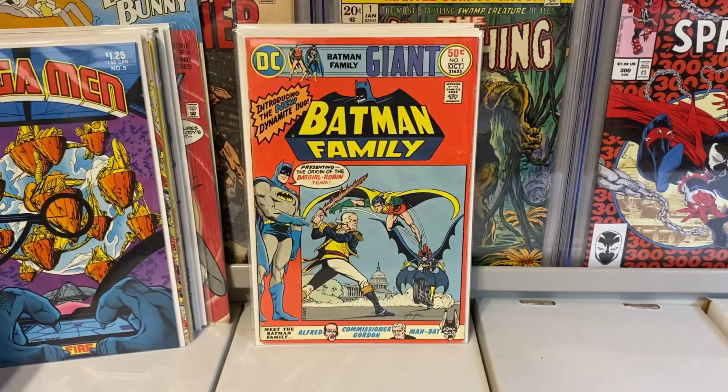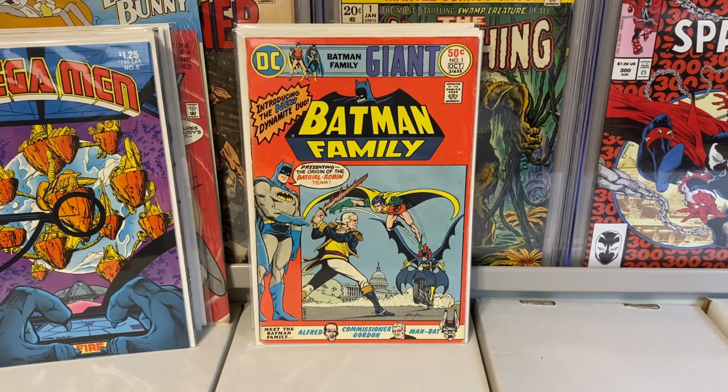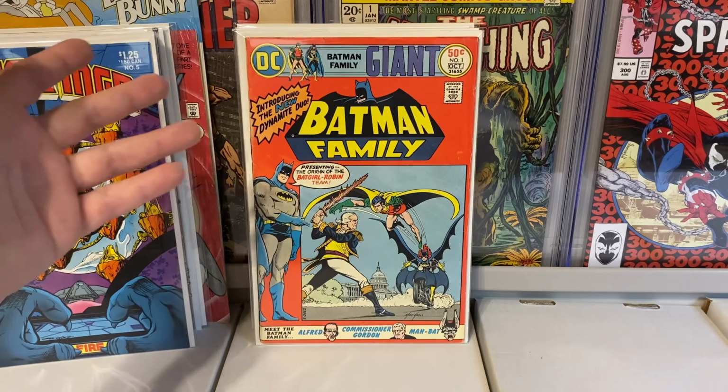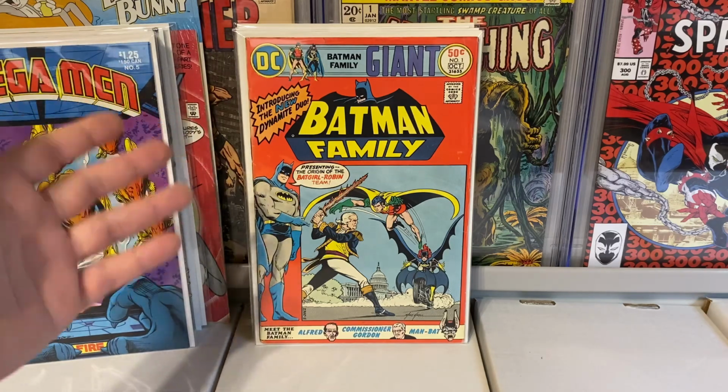This is a really cool book that I found sitting in his bins. This is Batman Family Giant Size, issue #1. Great cover. You know, excited to have this one. Honestly, I grabbed it because it was a #1 issue, and a little Bronze Age Batman. I thought it was really cool.